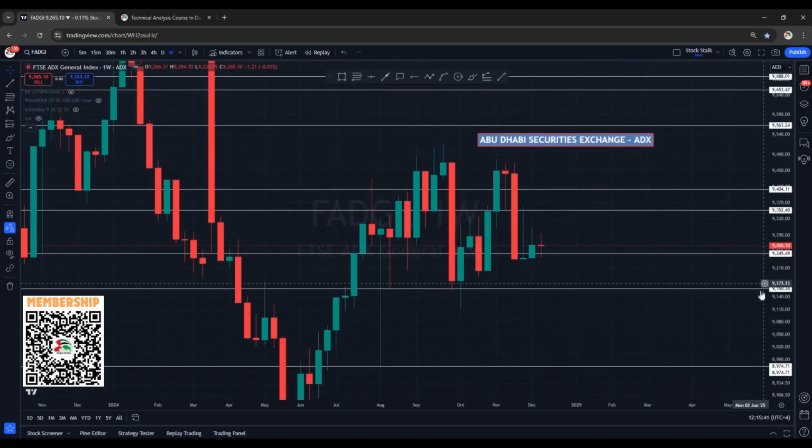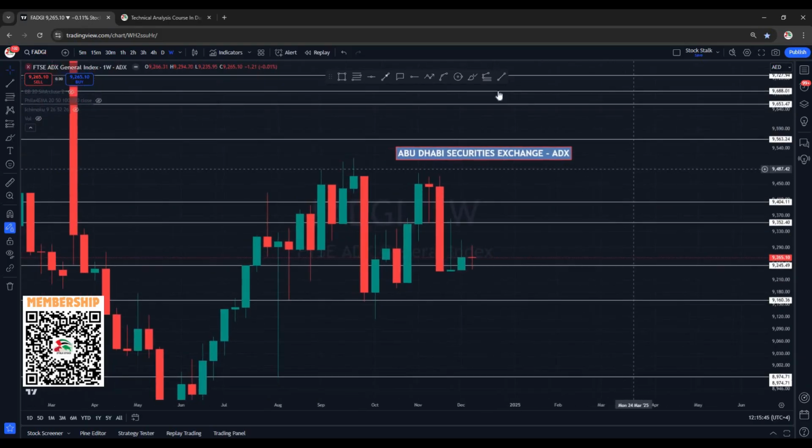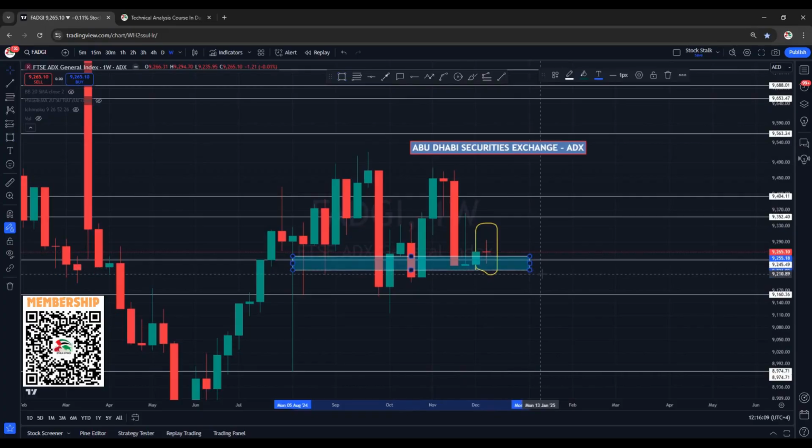This is the weekly chart of ADX market, that is Abu Dhabi Securities Exchange. It's still looking weaker. Weekly candle close is not very positive. We can see a perfect doji scenario. This indicates indecisiveness in the market. But the best part is, as I had mentioned earlier, market is surviving or holding up to 9,245 points, that is acting as a support.